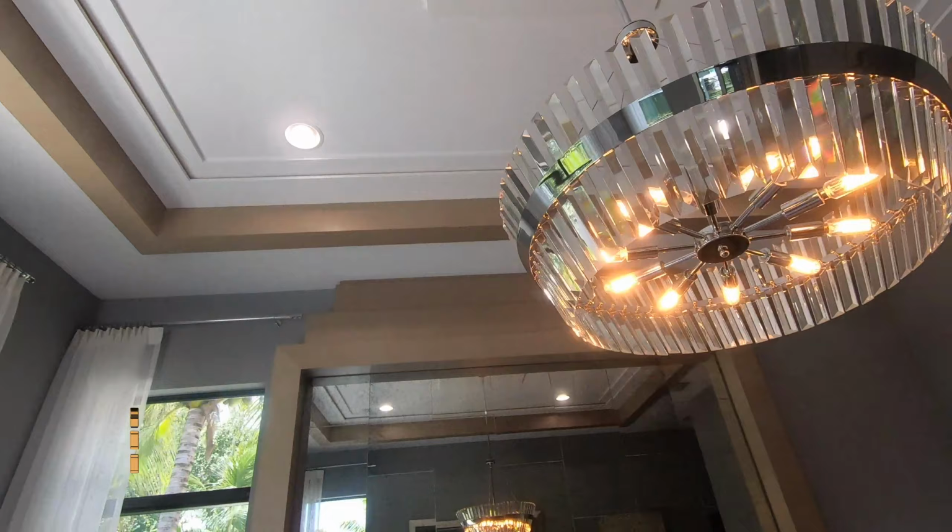It gives me like a little beach vibes, the way the shelves look. I like it, man. All right, close that baby back up. Let's go check out the bedroom. Man, look at this bedroom, man.